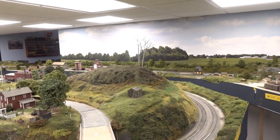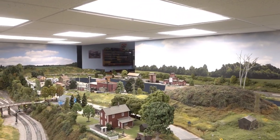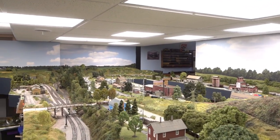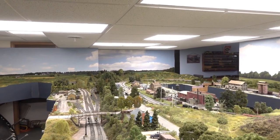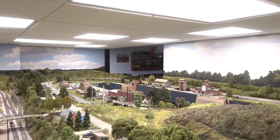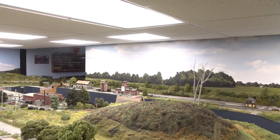So, it's not double deck. I never was a fan of double deck layouts. Just don't like them. Personal thing. I'd rather have a nice open layout, single deck. You can tell this is not overly crowded. I did add some more industries and whatnot, when I wanted to get more into operation. But overall, it's not a spaghetti bowl.